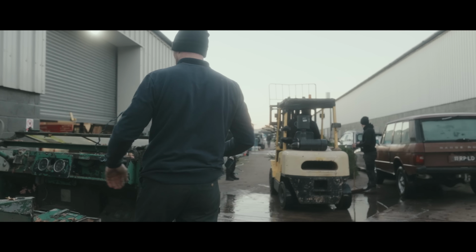Just listen to that beauty. So this is not refined. This is not refined like the LT1 I've just shown you. This is a 450 horsepower LS3.